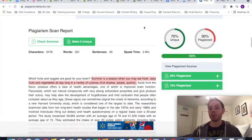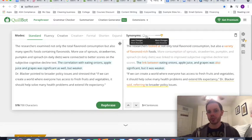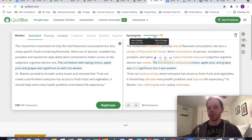Now as promised, the reason why it's not 100% is because this lever here allows us to say how much of the article we want it to change. If it's on the lowest end, it'll only change a couple words. If it's on the highest end, it'll change more of the words. You cannot go to the full without having the premium version. So this will still change a lot of the words, and this is still pretty good.